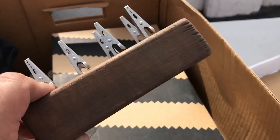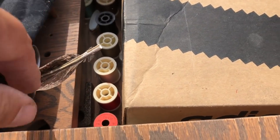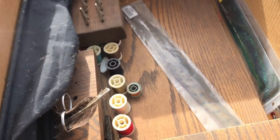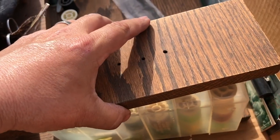That's cool. All these threads down here. So this, I'm not gonna take this out. Should I take this out? So look at this. This is some sort of, oh man, this is like a fly fishing station.